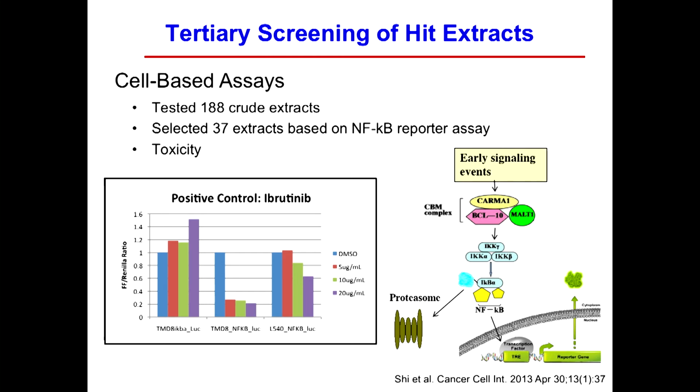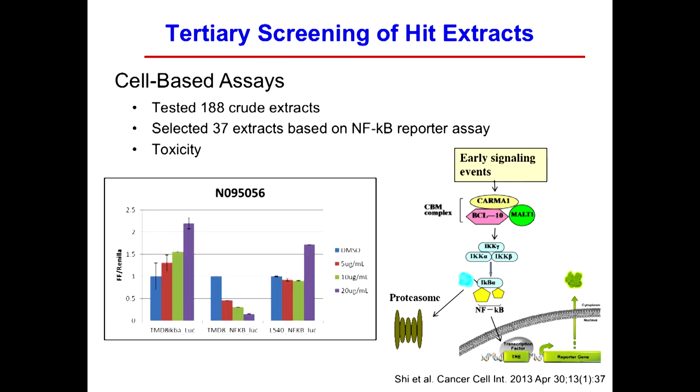What you can see here in the graph is that we want to see the positive control, in this case ibrutinib. You can see that the left-hand side of those graphs move in an upward direction, going from blue to green to purple. And on the right-hand side, you can see they go down in the opposite direction. That is the positive control. That's the signal we're looking for in extracts. We tested 188 extracts, and 37 showed activity like that, where the first one was going up and the second one was flat or going down. And this is an example of what one of those positive extracts would look like.